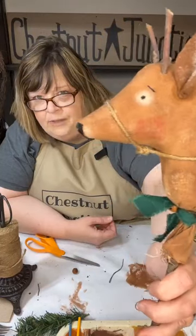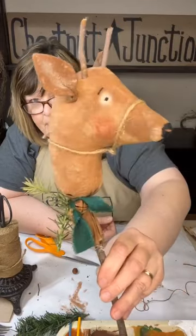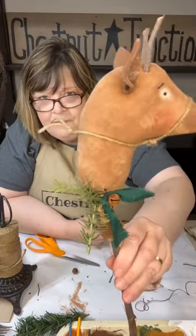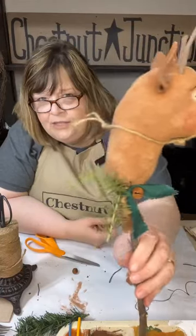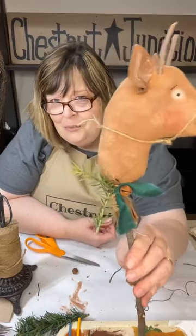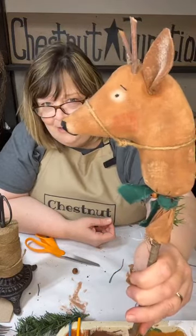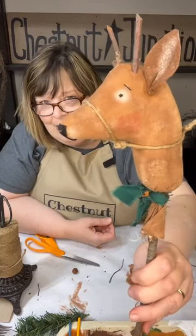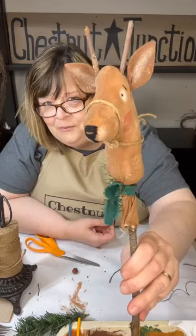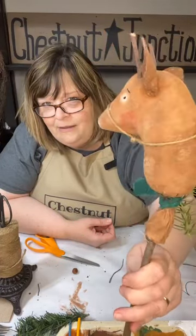So there is our reindeer poke. I think he turned out pretty good. He started out as a goose, and then he was a dog. But he finally made it to reindeer status. Thank you so much. Yeah, I think if I do another one, I am going to put the bells up around his rein.